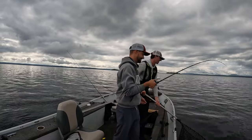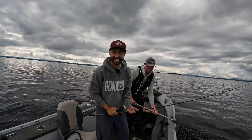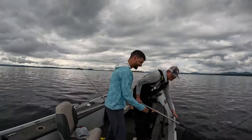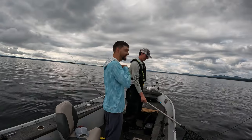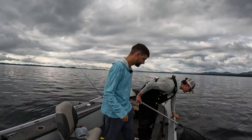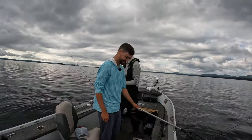Oh wow. That's a really nice fish. Yes. Oh my god, that's a beast! Wow. Jeez, I have a good job. Thank you, Kelsey. I'm supposed to say thank you, Kelsey. Holy crap, wow. That's definitely the biggest lake trout I've seen. There he is. It's probably like a 20 something.